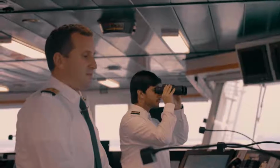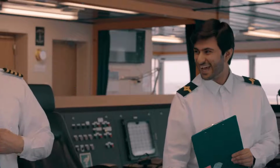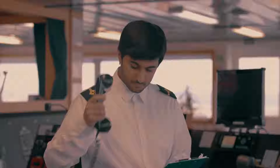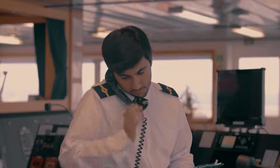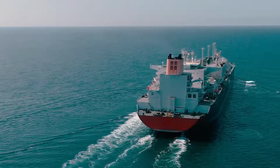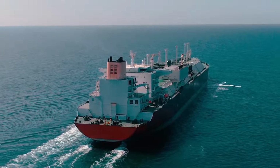I'm Talal Ansari. I'm a third mate in this vessel. My main duties here is to navigate the vessel safely. On board the vessel, we are somewhere around 30 people on board. We are all here like a family. So yeah, I'm a kind of person who likes adventure. I like to try new things. So I was thinking joining Nakilat will provide me the opportunity to sail and see all these outside world, let's say.